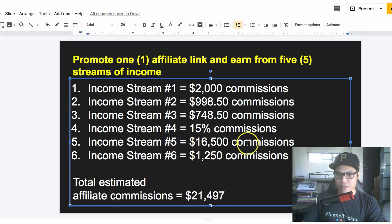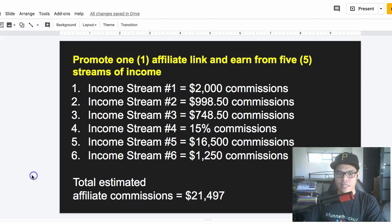And on income stream number 5, we have this $16,500 in commission. So this is the commission that you can potentially earn. And we also have income stream number 6, where you can potentially earn $1,250 in commissions. So if you do the math, and if you add all these income streams, income stream 1 to income stream number 6, your total estimated affiliate commissions can be $21,497. Okay, so that's possible.